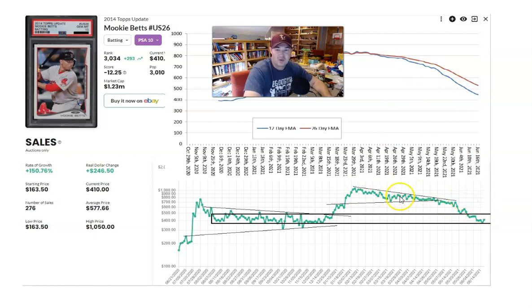And so we had our momentum sell in this area here, kind of our line in the sand right here, and it just collapsed from there. So our target has been just below 400, really 375ish or whatever, to 500.